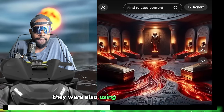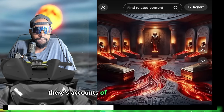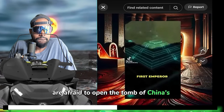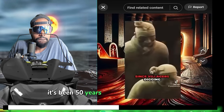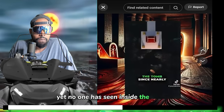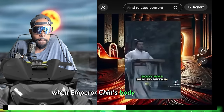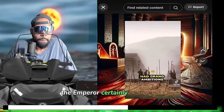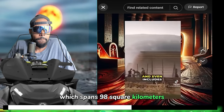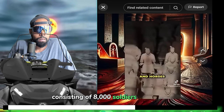They were also using it when they died. There's accounts of emperors with this in their coffin. That's why archaeologists are afraid to open the tomb of China's first emperor. It's been 50 years since villagers digging a well discovered the site. Yet no one has seen inside the tomb since nearly 2,300 years ago, when Emperor Qin's body was sealed within. The emperor certainly had grand ambitions for his tomb, which spans 98 square kilometers and even includes his famous terracotta army, consisting of 8,000 soldiers and horses.